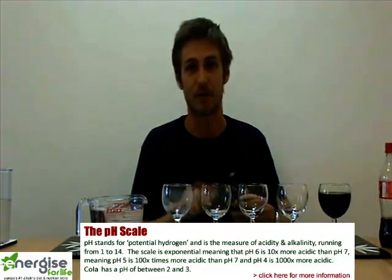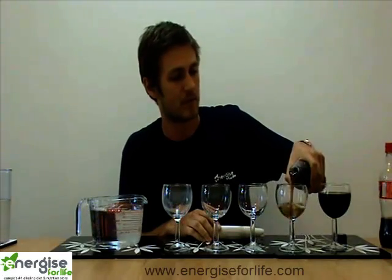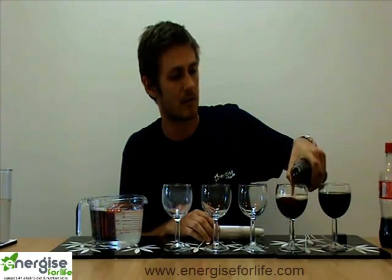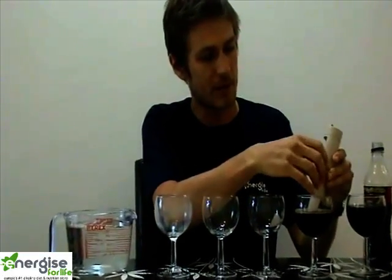Now, I haven't tested this before, but we're going to try the zero sugar version of the cola. So this is the diet cola. Just get a little bit of that in there. Get the meter in. Now, I've just quickly washed off the pH meter there to make sure there wasn't any residue.